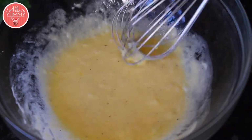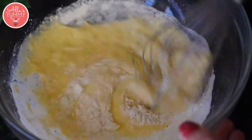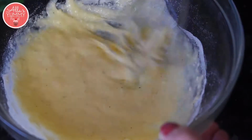At this stage, I'm going to add flour and mix everything together. This recipe doesn't require a lot of flour, which I really like, but you can also add more flour if you prefer a thicker batter. So this is completely up to you.